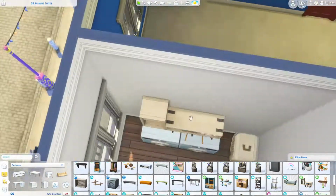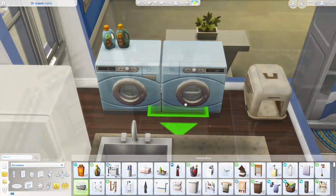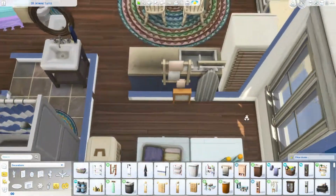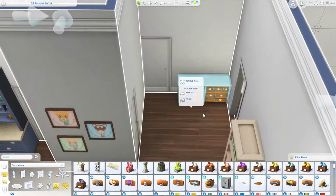And this is the laundry area, obviously. I love the blue swatch of the washer and dryer. I think it's so pretty. It makes me want a colorful washer and dryer. I just have a boring old white one.